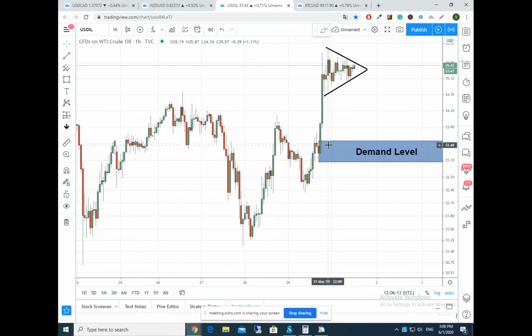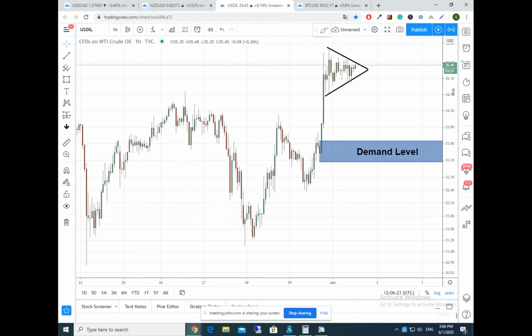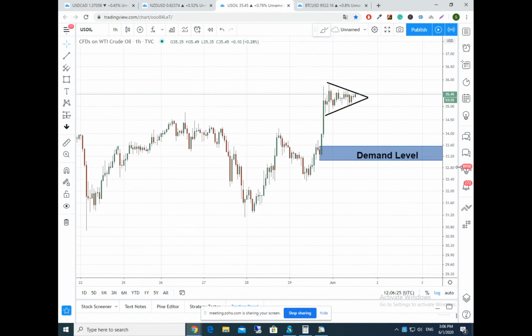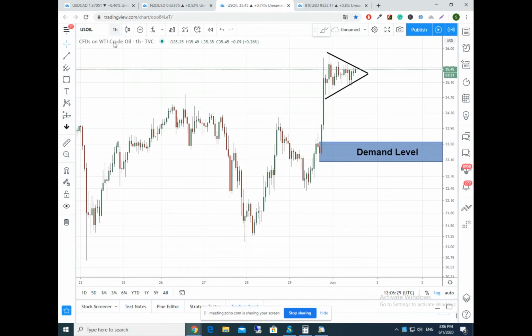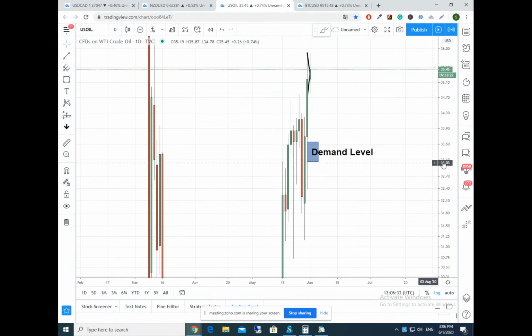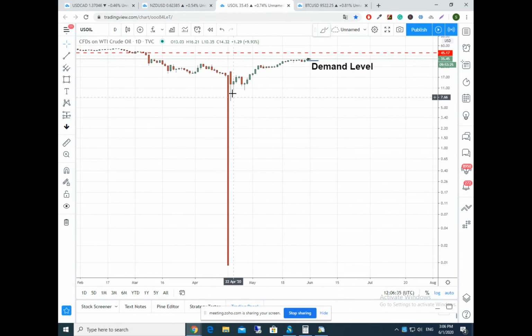The price for the US oil just created a new demand here, below. You can see it. And for the long term, I believe that the price is on its way to reach 45. Well, I'll change it to the daily chart, because of what happened a few weeks ago, you can see how the chart looks.